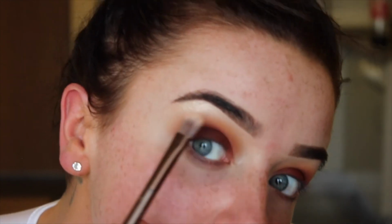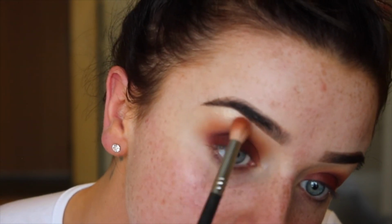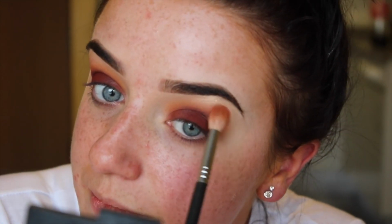So now this is the Oh Darling highlighter in MAC. I'm just going to dip the brush in the highlighter and pop it on my brow bone. Just very lightly. Oh yeah. Love it, love it. Perfect. I like it. And then just blend that again. Blend that one again. Yeah, I like that. Blend that into there. It's looking a bit short. Yeah, happy with that, I think. It's good. It's looking good.